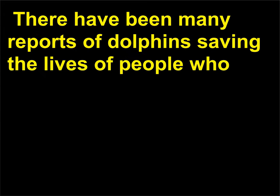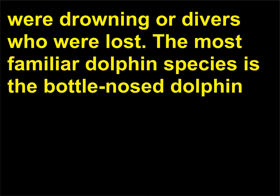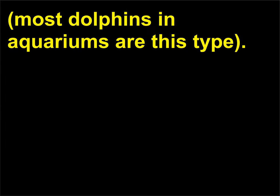There have been many reports of dolphins saving the lives of people who were drowning or divers who were lost. The most familiar dolphin species is the bottlenose dolphin. Most dolphins in aquariums are this type.